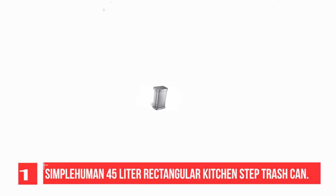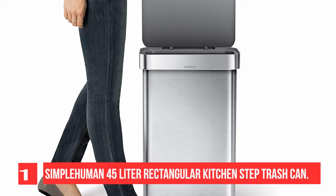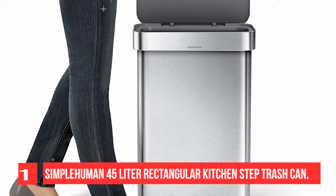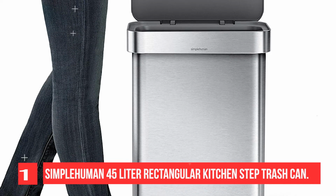Strong plastic pedal is designed to last, and with the pan and lid shocks technology ensures a smooth, silent close of the dent-proof plastic lid every time. Kodiak liner refill packs store perfectly in this can's liner pocket.